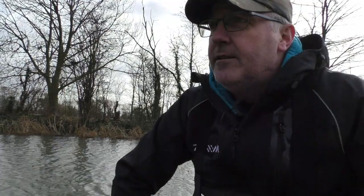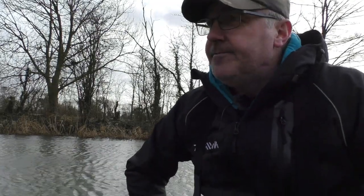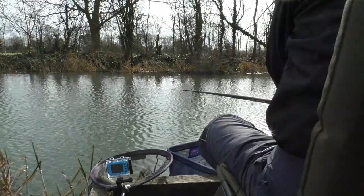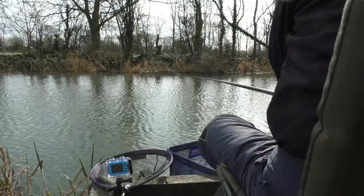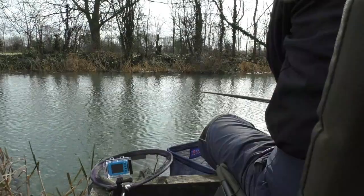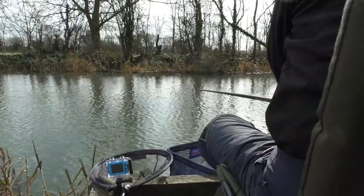As I said, it's blowing an absolute hoolie, so I've just got the margin pole with me today, 6 metres, and I think that's going to be plenty. I'm just going to fish a line in the middle and maybe, depending on the conditions, just try a little bit later on in this little margin here, just to see if there might be a bonus fish lurking. But yeah, we'll see. 4.5 foot where I'm fishing, right in the middle of the centre channel, and to be fair, there's not a massive amount of variation around in this little area, but it is quite weedy at the bottom. The bottom 6 inches is full of weed, so I'm fishing dead depth just to see.